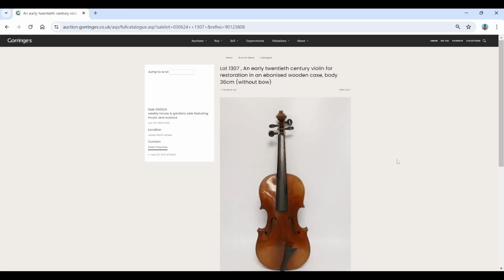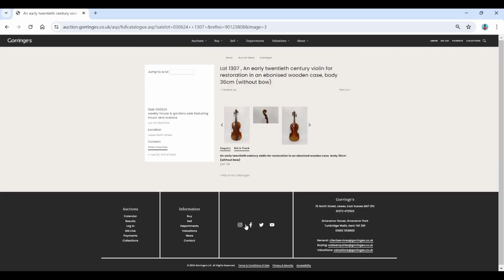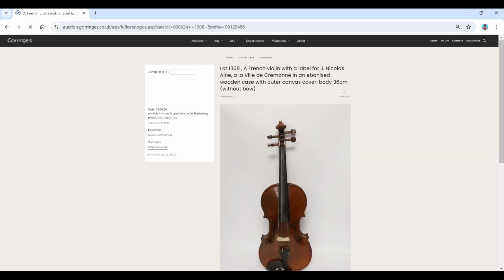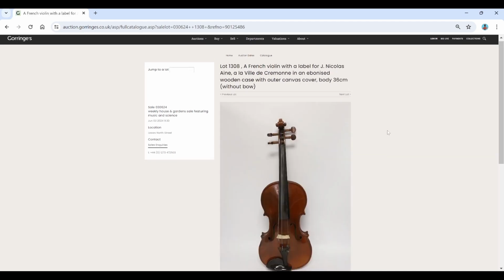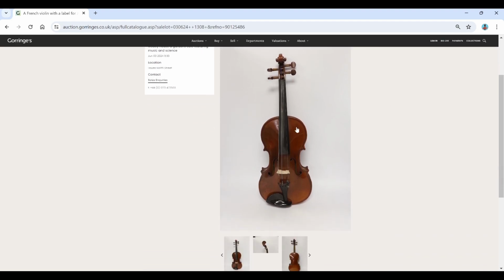Okay, an early 20th century violin for restoration. This looks like your most standard kind of trade violin. Yeah, we don't need to bother with that. French violin with a label for J. Nicholas Aine, à la Ville de Cremona. Okay, without bow. Let's have a look.